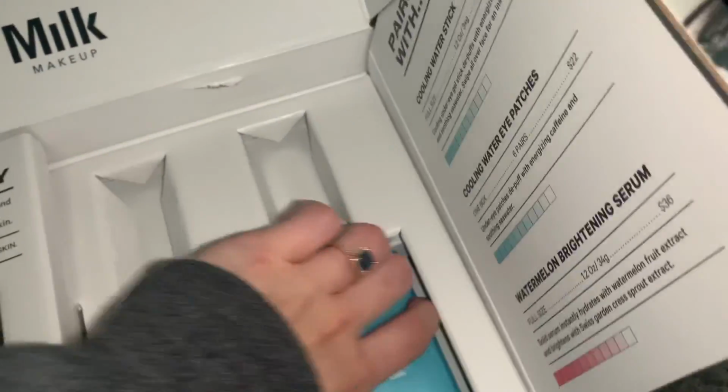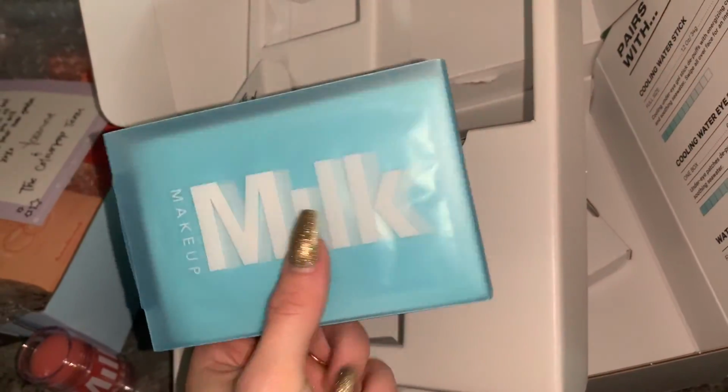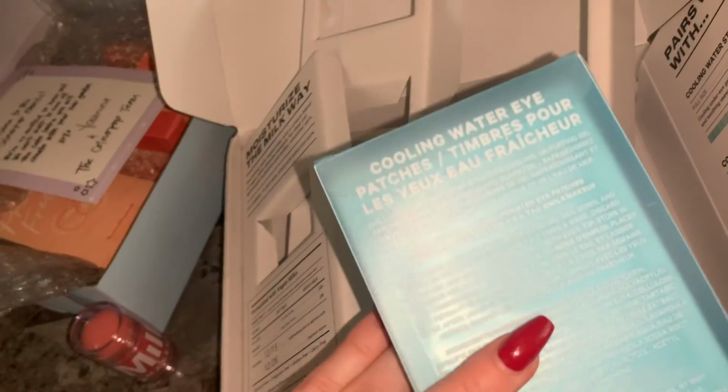And what is this? What are you? Cooling water eye patches. Ooh. I will use these and see how they are. Thank you, Milk. I appreciate it.